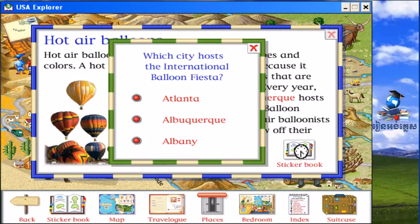To win a sticker, answer this question. Which city hosts the International Balloon Fiesta? Well done! You've won yourself a sticker.